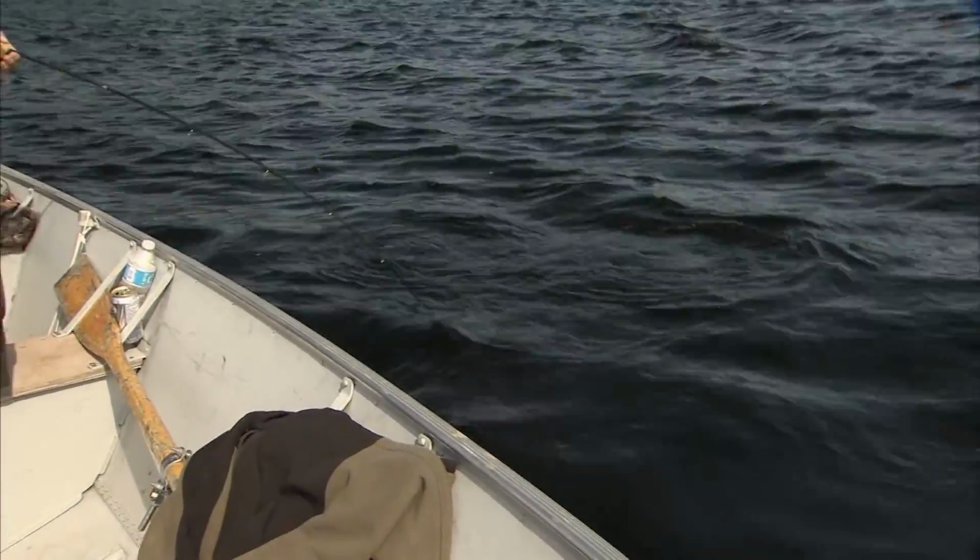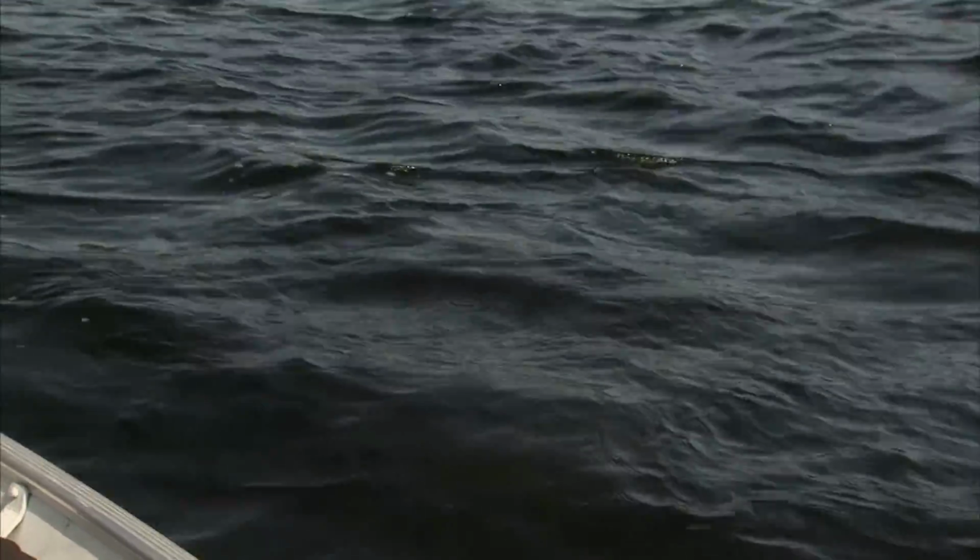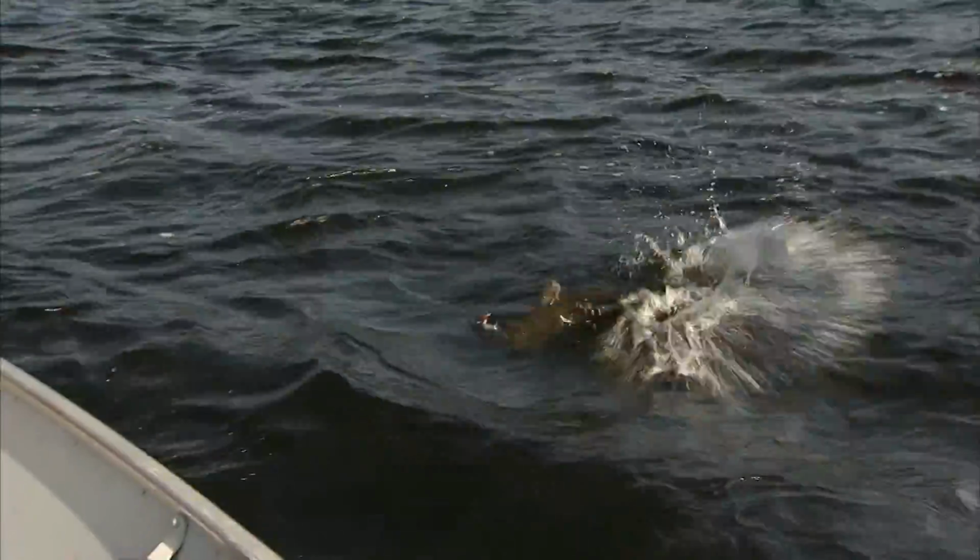Here he comes. Wow. He doesn't like seeing the side of the boat, that's for sure. He really doesn't like seeing the side of the boat. I think this is going to be a Kodak moment too, Barry. You got no gun, didn't you? On the small hook, yeah. Okay. As soon as I get him close enough.